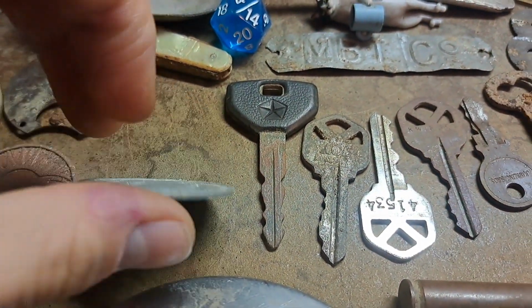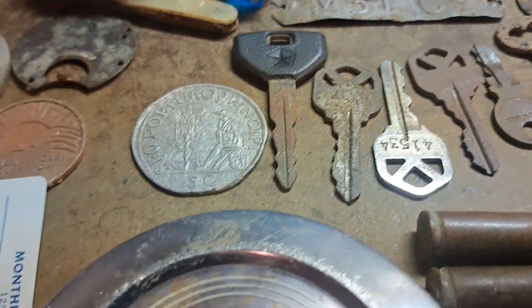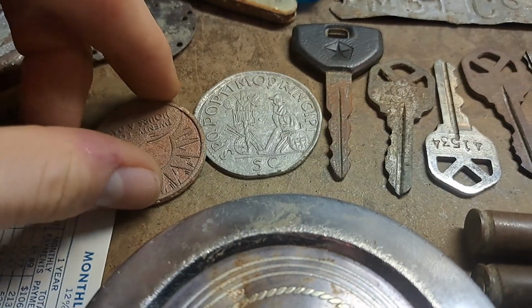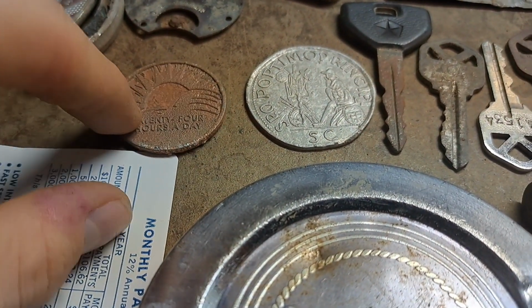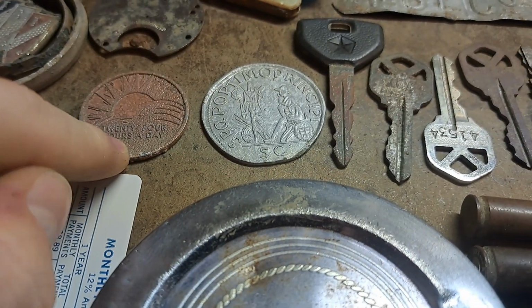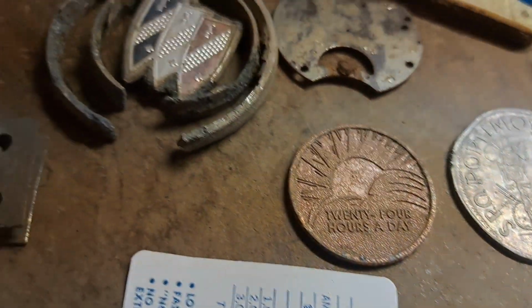Found this aluminum Roman coin. Not sure how old that is. Probably from the 60s or 70s, if I had to guess. Found this, I guess it's a good luck token. It's got a Sanskrit proverb on one side and a sun on the other side. I'm not sure exactly what that's for. It could be AA related, Alcoholics Anonymous related, but it doesn't have any of their logos on it. I'm not sure. It seems like something that they might hand out, especially with the 24 hours a day.